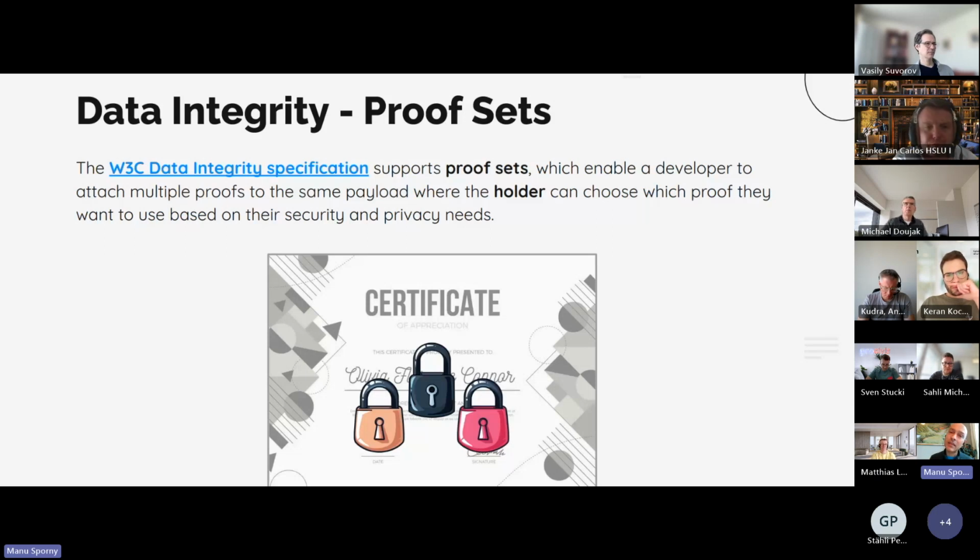The W3C data integrity work, as I said, started around 2015. It's taken quite a long time to get it standardized because we wanted to make sure we got all parts of it right. And fundamentally, the technology allows you to attach multiple proofs to a single payload. So everything's encapsulated in one payload, where each proof gives you different cryptographic properties or different privacy properties.